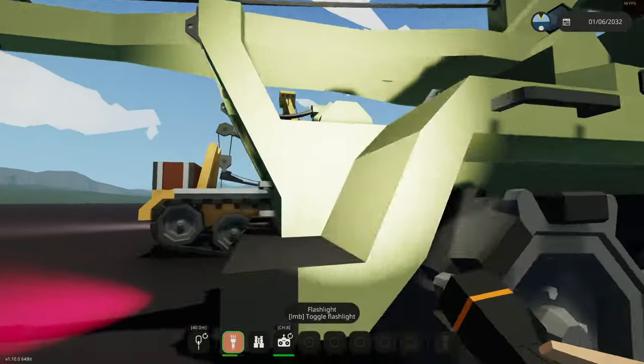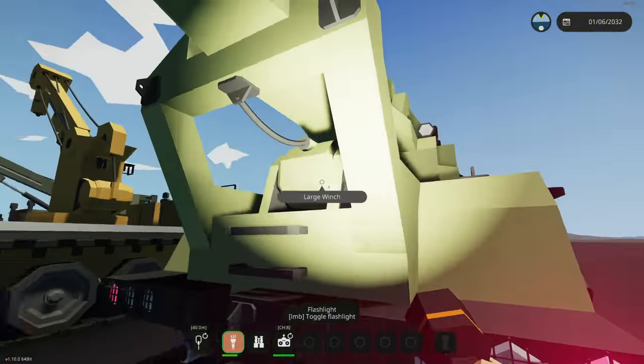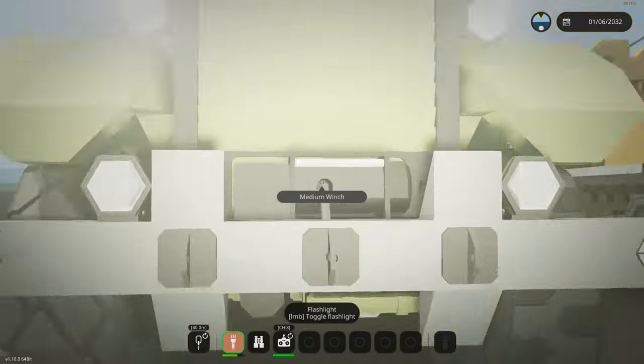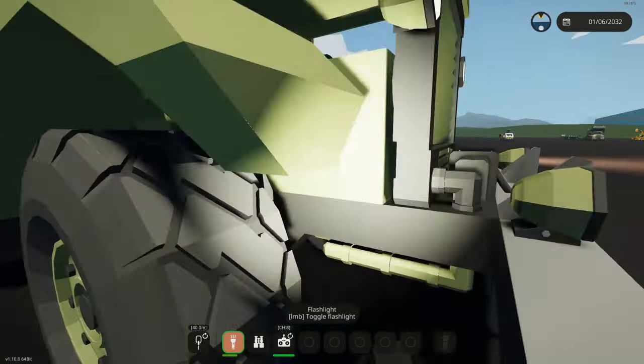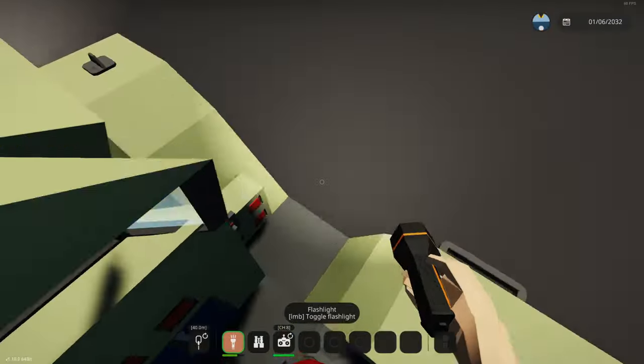Again, it actually has a bunch of stuff on the back right here for equipment. It actually has a winch right there as well, just in case you need an extra one. And if we go forwards, there is actually a winch on the front too. It does look like there's a key button where you can actually open it so you can get in the engine bay as well. There you go. That is lovely. That's really, really cool.